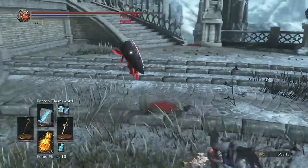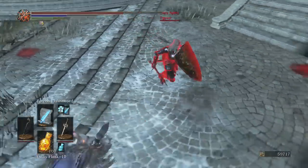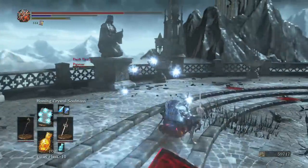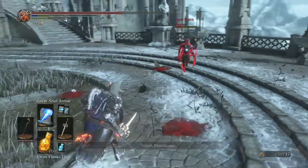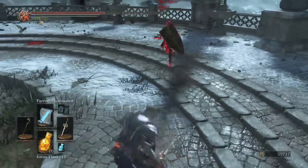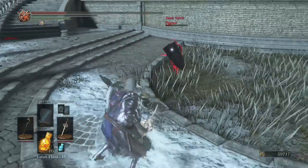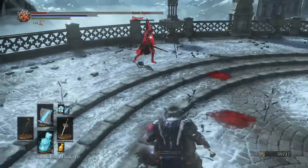Extremely large hitbox. This guy is staying close. That's how you defeat the sorcerer. Got some great damage there from my soul orb. Oh wow, he blocked a lot of that with the shield. Trading hits. That broadsword is massive in terms of damage. 200 there from the flash sword.